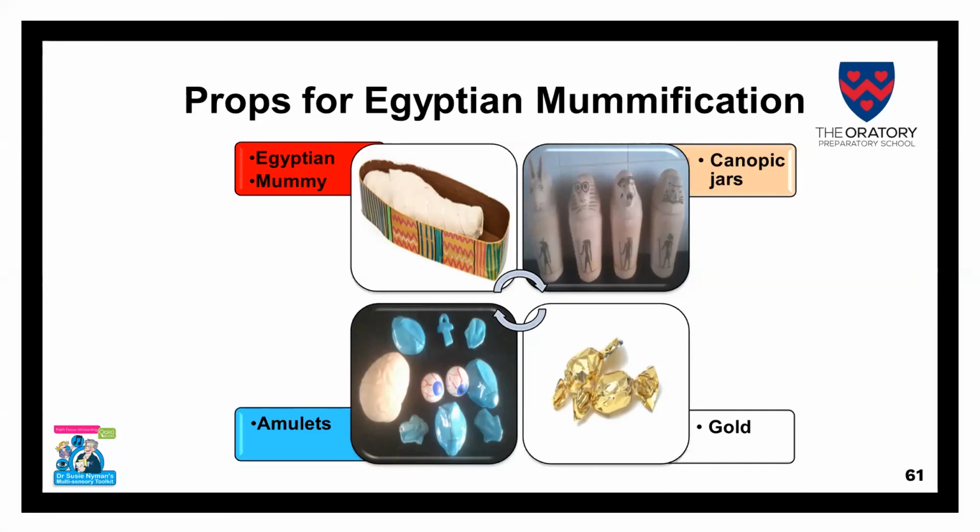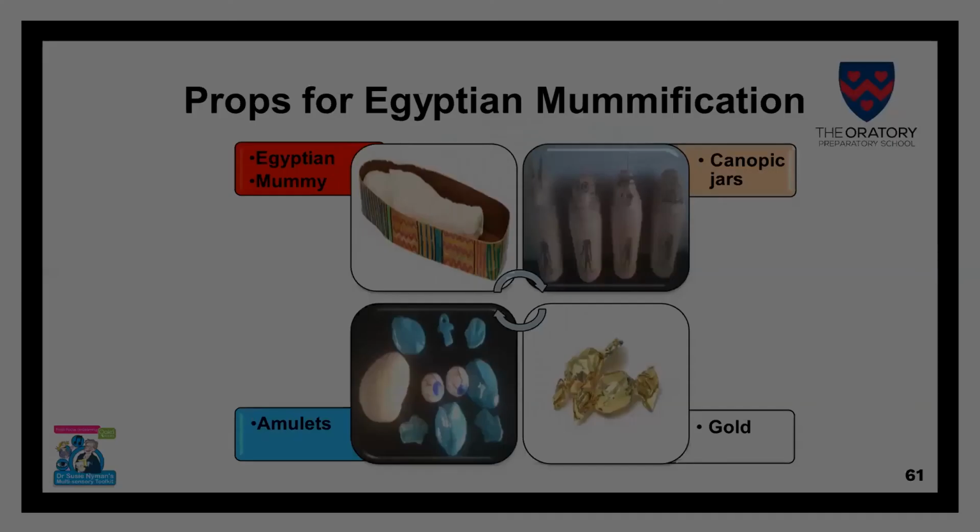I also made these two pairs of eyes, and they came from a pair of gobstoppers from the sweet shop. And we've got some gold sweets there that I got to represent the gold that was put between the bandages in the Egyptian mummification process.